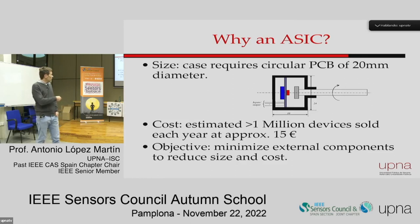Another feature that is typical, not only for contactless potentiometers, but in general for automotive electronics, is that the number of parts that you typically sell is very high because the market is very high. So in this case, only for this customer, the estimated sales were more than 1 million devices every year, and the unit cost is more or less 15 euro. These figures allow the use of an ASIC solution, because if you fabricate a chip for your sensor interface, in order to be cost effective, you need to sell a lot of units.